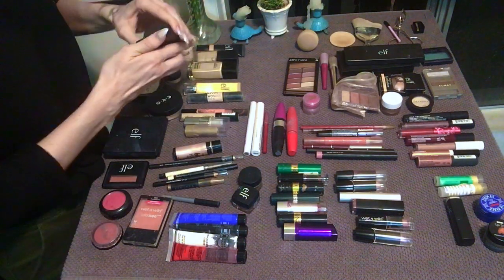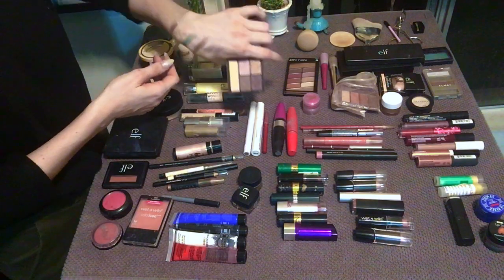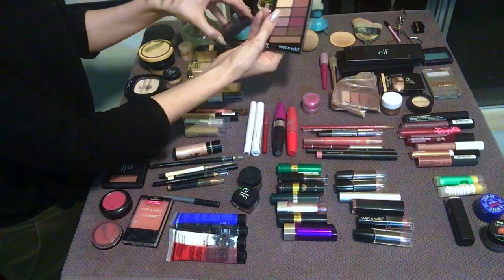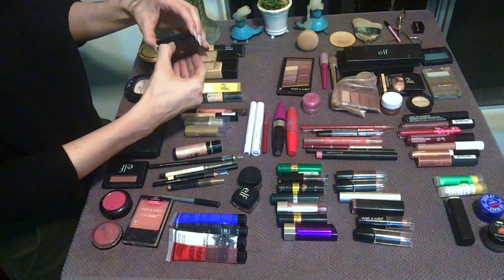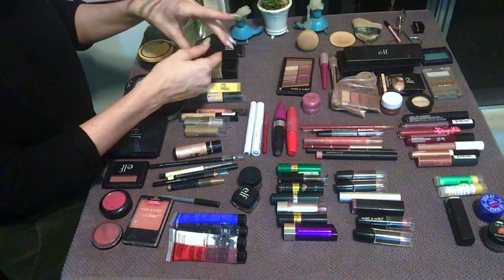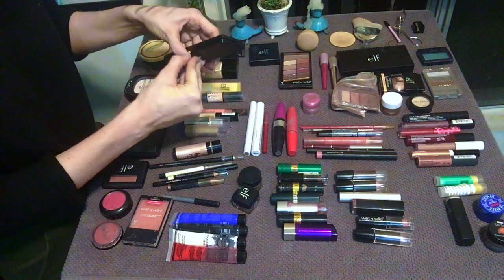I don't want them. This eyeshadow palette is from e.l.f. and I was actually really liking this. I'm just not reaching for it though. I just recently purchased this Wet n Wild palette, and now I don't want to reach for this one anymore, but I'll keep it because I was wearing it for a while and I think I'm just into warmer shades right now. Same thing with this.